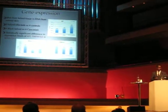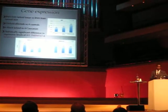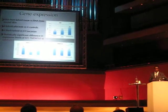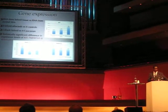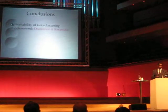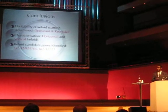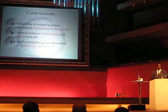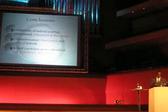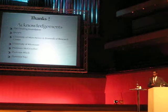We took 8 keloid affected samples and 4 controls, and 4 of them were from black individuals and 4 from Caucasians. We found a statistically significant difference in the expression levels of 3 genes: KIT, TMEM165, KIAA1211. So the conclusions of this study are that there are 2 forms of transmission of keloid disease, dominant and recessive. Clinical characterization reveals 2 phenotypes, horizontal and vertical keloids, which correspond with the transmission mode. Most importantly, keloid candidate genes have been identified: KIT, TMEM165, KIAA1211.